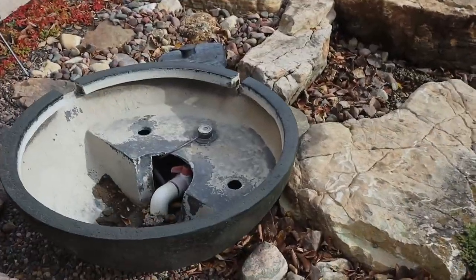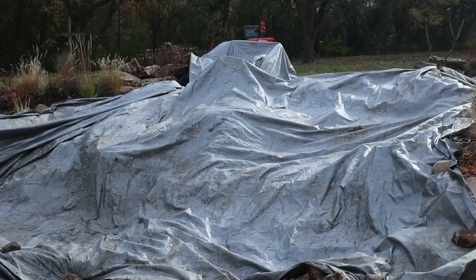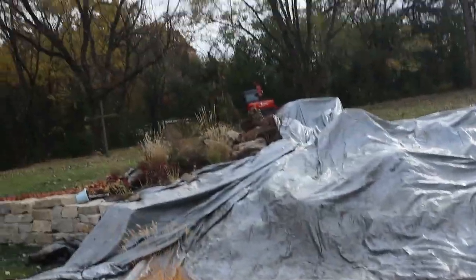Well, that's a wrap for today. Based off of this area, it doesn't look like we got much done, but all of that is taken away. So we've gotten most of the rock out here, minus these few. Everything's strapped and put up there.